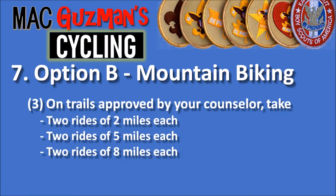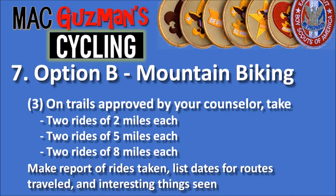3 says on trails approved by your counselor, take 2 rides of 2 miles each, 2 rides of 5 miles each, and 2 rides of 8 miles each. You have to make reports of the rides taken and list the dates, routes traveled, and interesting things you have seen while on those rides.